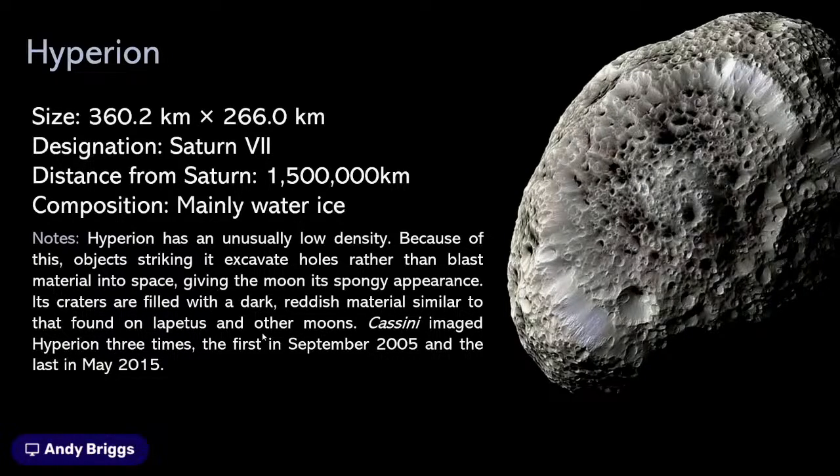Now, what this means is when meteoroids, if you want to call them that, bits of rock, hit it, instead of causing a big impact and a huge crater and flinging material into space, the density of Hyperion is so low that it just sort of punctures the surface and digs downwards without actually making a huge crater. So as you can see from this image, if you look down the craters, they're cylindrical rather than sort of bowl-shaped. And this is put down to the low density of the material that allows any incoming rock just to go straight in.